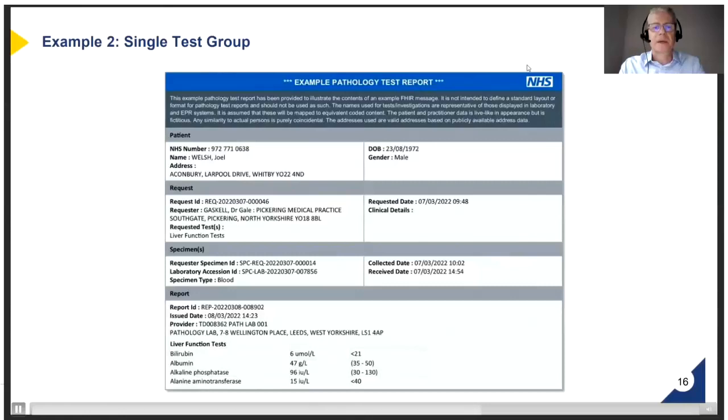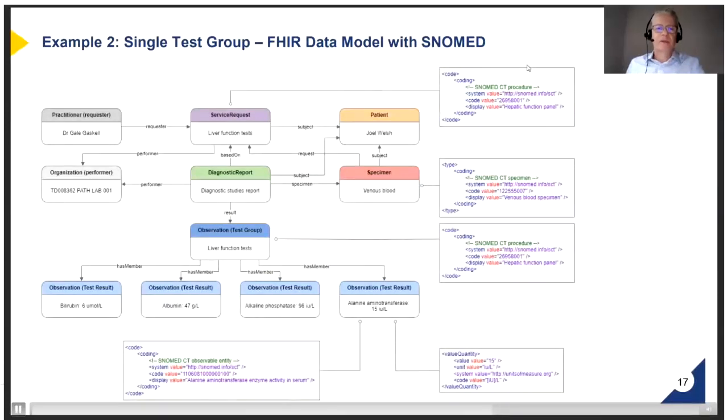So the second design pattern, slightly more complicated, is quite a common scenario in pathology, where you can provide a test group, also known as a panel or a battery or a profile. In this case, a liver function test group made up of 4 test results. So the key difference here is we've introduced the idea of a group of observations, indicated by the slightly darker blue element there. That's coded in SNOMED using the SNOMED CT procedure. And it links to the test results using these has-member relationships, and they're coded using observable entities. So I've just picked out one there to illustrate the usage. So that's the key difference.